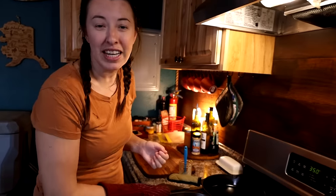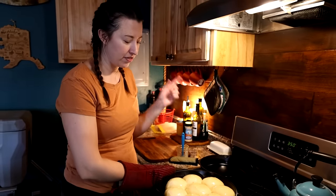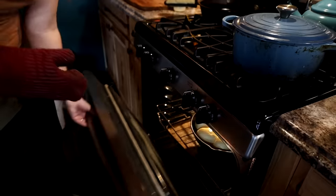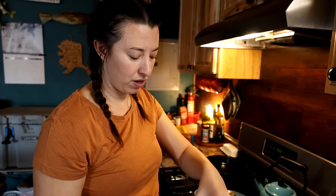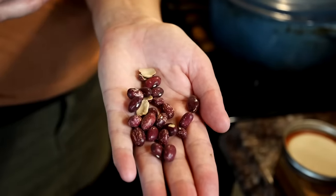We've got some fun plans for the day. We're going to be doing a little bit of rearranging inside the cabin, but first I have to get these buns in the oven because they're ready. And we're also going to get some beans going. In the meantime, I soaked some of these Whipple beans. That's what they look like now, but this is what they look like before they are soaked or cooked. And they're really gorgeous beans.